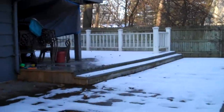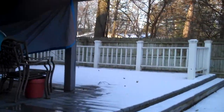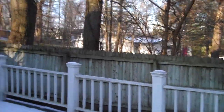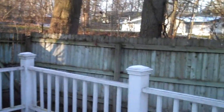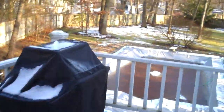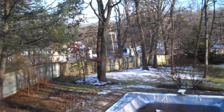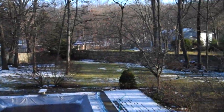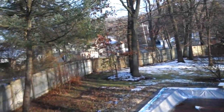Let's see, and then we'll walk up. A nice deck. Probably needs to be repainted, refinished, but it's in relatively decent shape. Barbecue spot, pretty cool view over the lake in the backyard. It's really, really nice. Doesn't take a whole lot of height to get a view in Michigan.